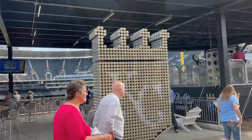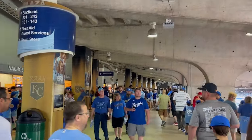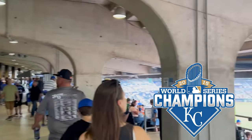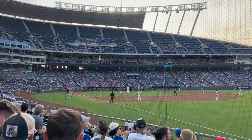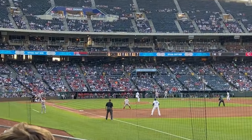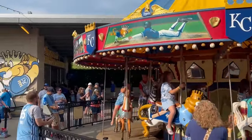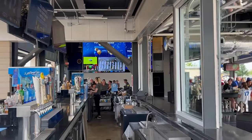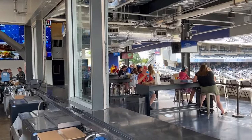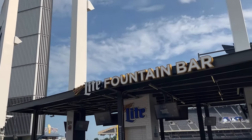Also out in center field is the Miller Lite Fountain Bar Deck, the Miller Lite Rail Seats, the Price Chopper Patio, and the Blue Moon Tap Room. And if you're just going to watch the game, there's plenty of good seats at Kauffman, including this one in the field box area in section 144. Also out in center field is this little area for kids where you can go on rides and play games. And if you're an adult, you can go to the Price Chopper Patio or the Miller Lite Fountain Bar.